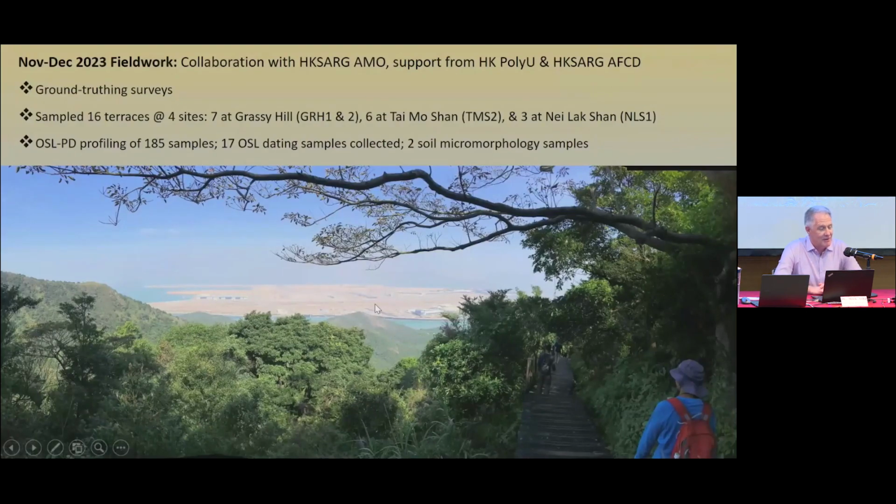So with the collaboration of our colleagues and with the kind support of Susanna and her team at the AMO, and also with some help from the loan of equipment and some technology from our colleagues at Hong Kong PolyU, particularly Dr. Wallace Lai, and also with the permission and agreement of the AFCD of the Hong Kong government, we went in to do the fieldwork in November and December 2023. And the first thing we did was those ground truthing surveys where we inspected the terraces, and we then identified four sites suitable for testing, as I've just mentioned, and we actually sampled 16 terraces for OSLPD dating, from which we gathered 185 samples and 17 dating samples, which were taken back to the laboratory in Scotland in the UK for dating purposes, as well as two soil micromorphology samples as well.